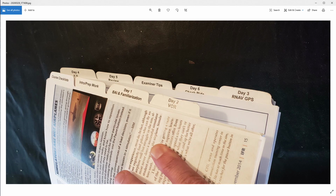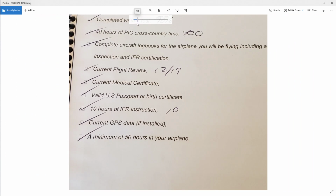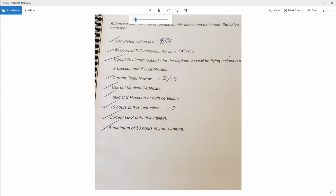One of the first things that we looked at, let's see, can I zoom into this a little bit here? This is what you needed to come into the course. The first thing we did when we sat down, with Mike and my instructor there, was open to this page. We basically checked everything off to make sure that we had everything.